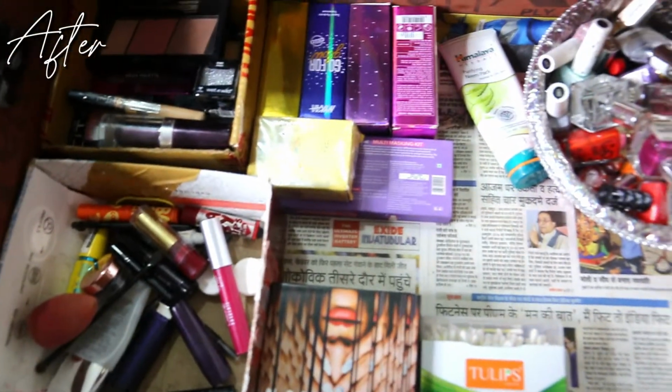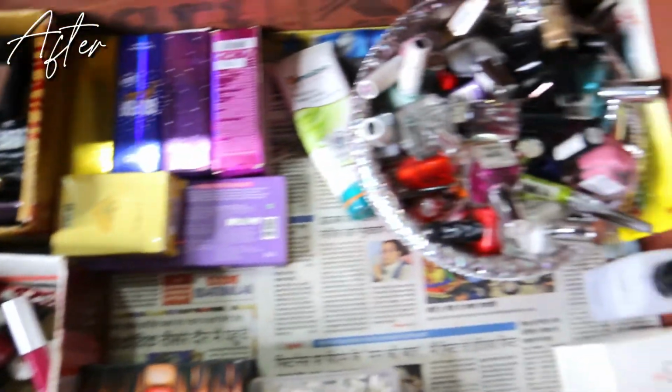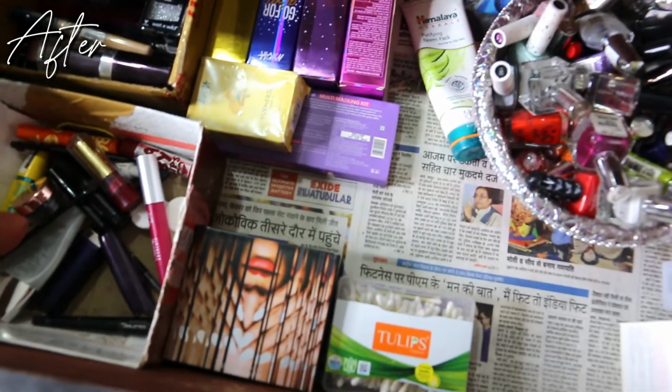Guys, look at the drawer now. Like how cool. Like I have so much space and it looks very good now. And now I think I'm gonna move on to the next drawer. So now I'm gonna move on to the second drawer. I still have a lot of mess here, but I will clean it at last because I have a lot of stuff which is gonna go on top. So it's okay. We're not gonna worry about that and we're gonna move on to the second drawer.